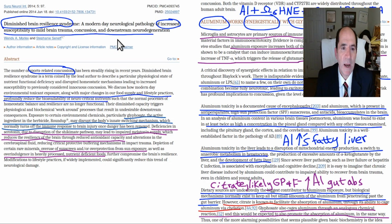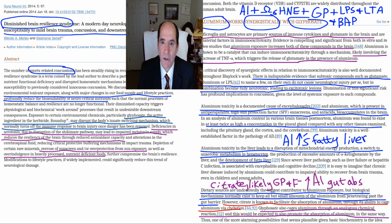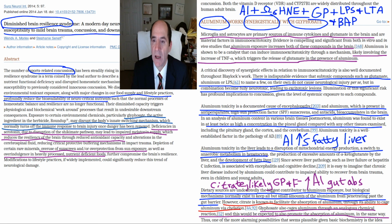Something called diminished brain resilience syndrome, named by this lady here, Stephanie. She's also written a lot about GP, and she talked about the poor nutrition of kids, and then they get repeated head traumas. It causes a lot of brain damage. She's a big believer that people shouldn't be wearing so much sunscreen because of all the toxic chemicals in sunscreen. I agree with that.